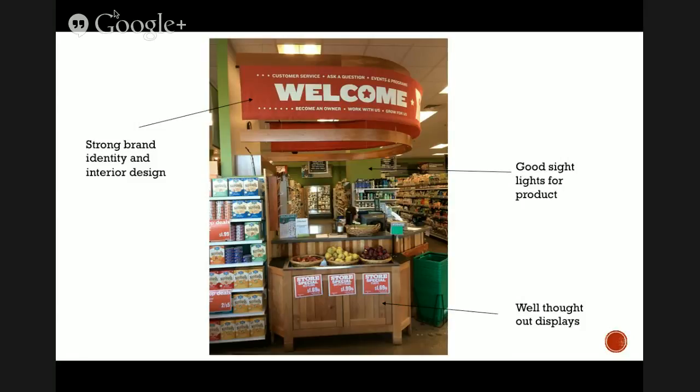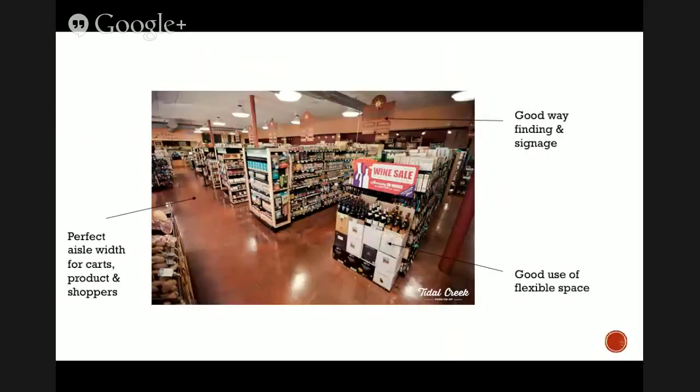So then the next picture is Tidal Creek in Wilmington, North Carolina. A smaller store, but they do a really, really good job of wayfinding and signage. Everything is very clear. They have really good aisle space, which is very important, and what a store planner will know. You have to have certain depths, and you have to have certain widths, and you have to have certain areas to make sure that people, product, shoppers, and all of that can get through. And Tidal Creek has always done really well at that, even in their small space, so it's possible.